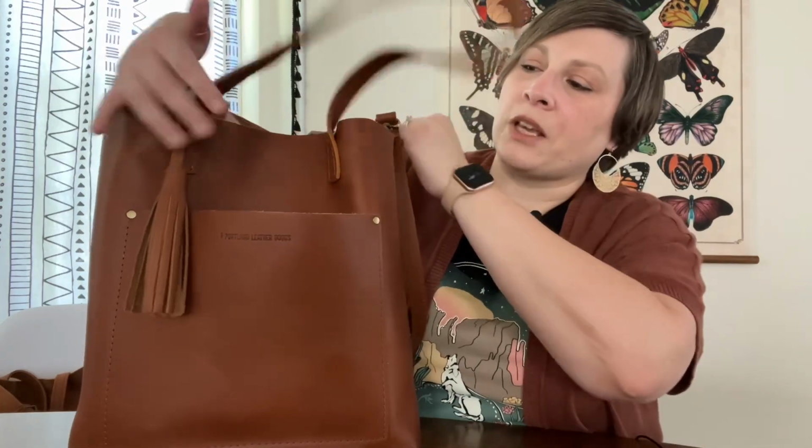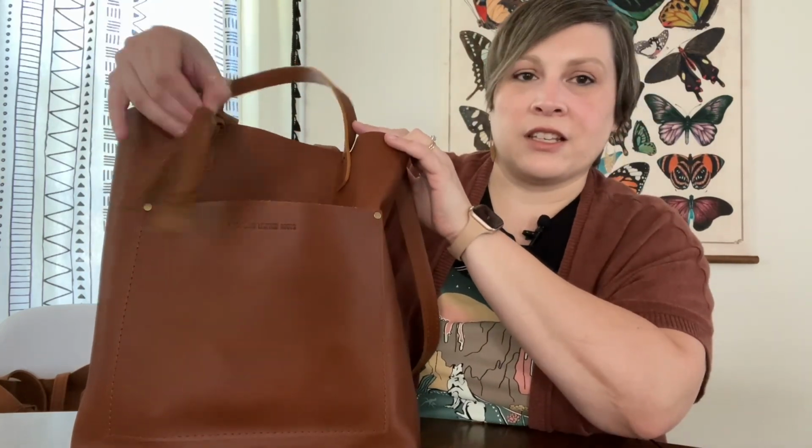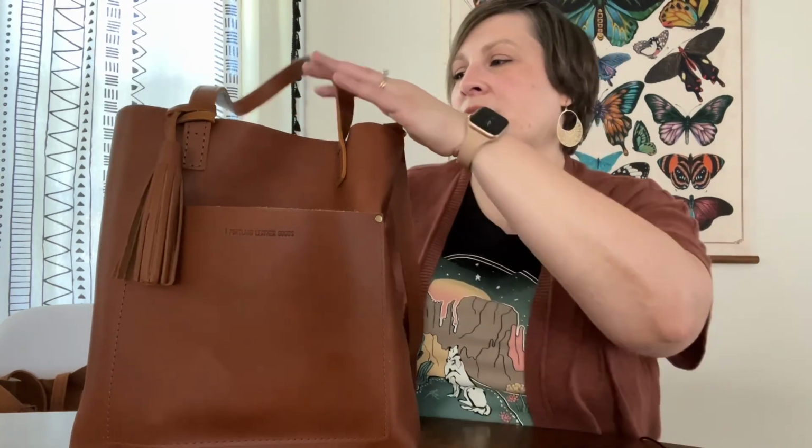Oh, also, because I'm sure you'll have questions, this is a separate leather tassel that I purchased to go with this bag. This is also in the color Honey, and there are two different sizes. There's whatever this size is and jumbo. This is the smaller size.